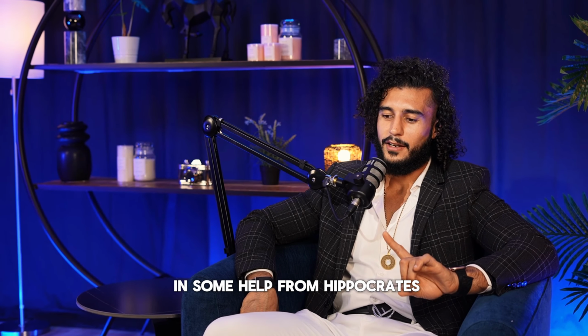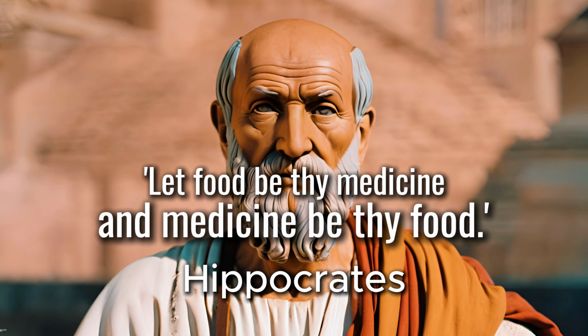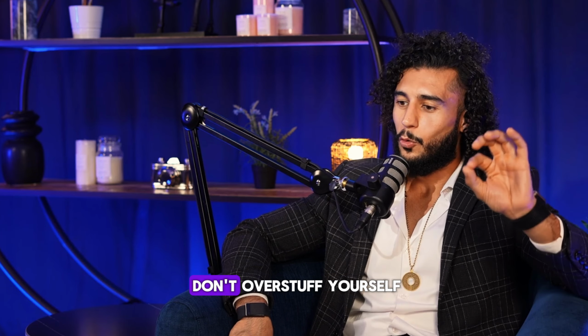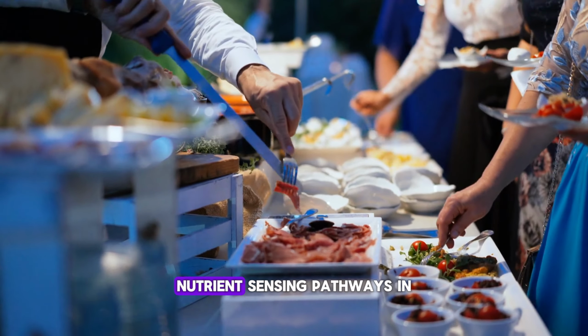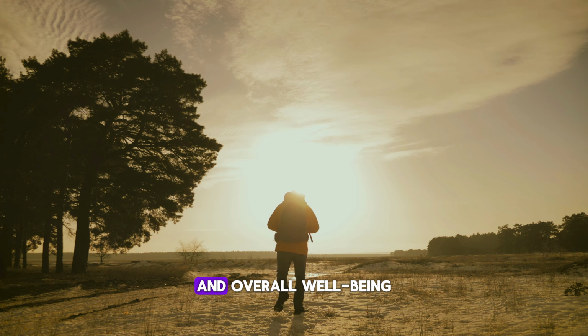Or we can bring in some help from Hippocrates, who said, let food be thy medicine. Not excessive food, not too little food. So get the right food, get the right compounds. Don't overstuff yourself. Even if you're at a buffet, know that excessive energy is just going to mess up these nutrient sensing pathways in your body. Nutrient sensing is really essential for longevity and overall well-being.